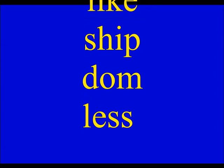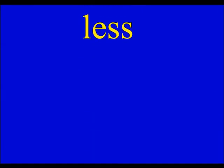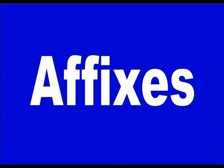Those that start with consonants are -ness, -ful, -ly, -y, -ment, -hood, -like, -ship, -dom, -less. Like I said in our previous video, suffixes pose more challenge in spelling because in most cases they alter the spelling of the root word. But you don't need to worry. Taking note of some rules will help you overcome this challenge with ease.